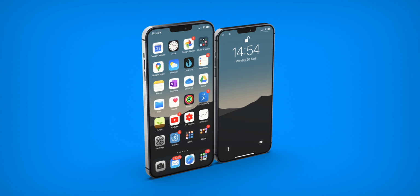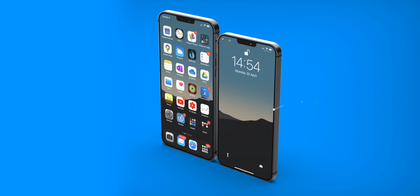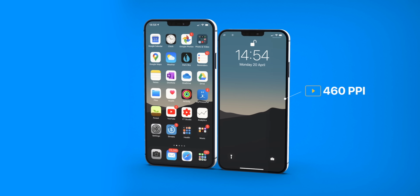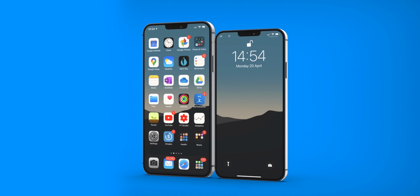Now, when it comes to the actual Pro models, the iPhone 12 Pro would come with a 6.06-inch display, 2540 by 1174 resolution at 460 PPI. So literally the exact same display as the iPhone 12 Max, in terms of resolution and size at least. However, this display is said to be manufactured by Samsung instead, and the touch panel would also be an add-on to the OLED display.